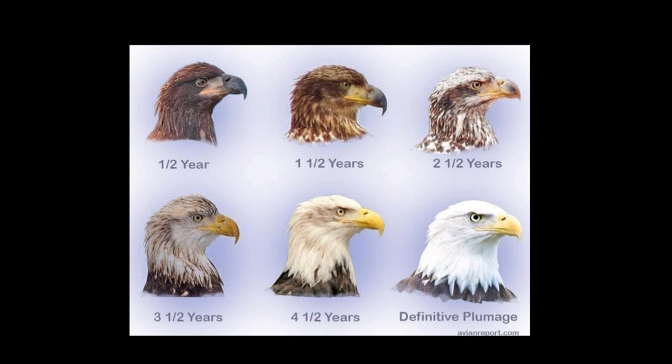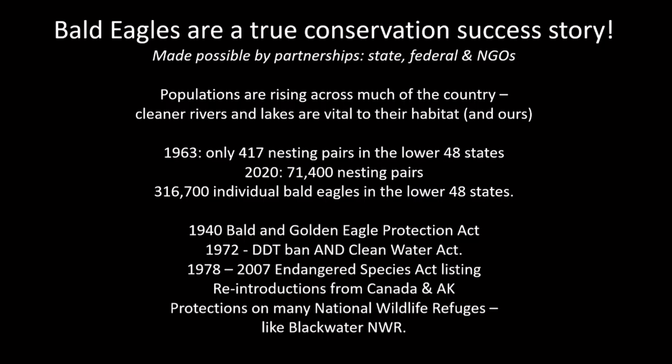When they get to be about 3.5 years old, we sometimes call them a dirty bird. They look like they stuck their head in the mud because the white feathers are coming in, but they still have dark feathers. That's what our new guy here, Scout, has. He's got just a little bit of his dark feathers left. So we can say, fortunately, that bald eagle populations are coming back, a true conservation success story.